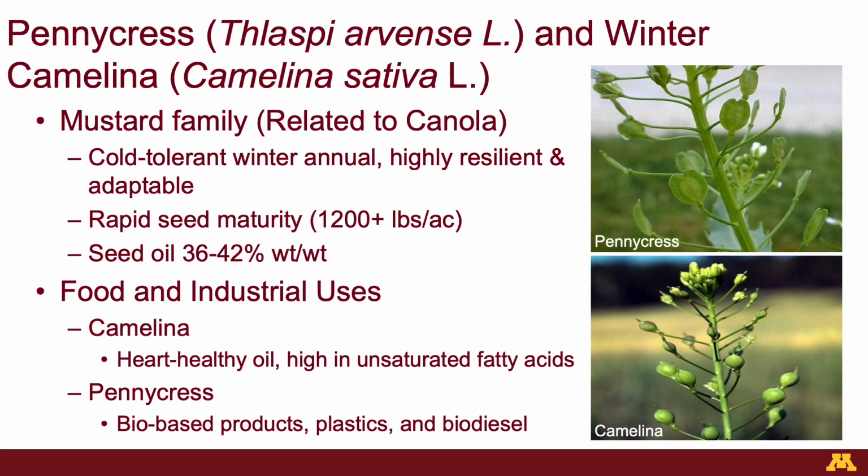Just as a quick overview of Pennycress and Winter Camelina as winter cash cover crops, both belong to the mustard family. They're closely related to canola. And they're very cold tolerant, winter hardy. They survive our winters very well here in the upper Midwest. And they're highly resilient and highly adaptable. They have a rapid seed maturity. We plant them in the fall, they overwinter. When they come back up in the spring, they start growing very quickly. And the seed matures rapidly as well. And that's what allows us to do some double cropping work. And that's what I'm going to be talking about today, using a method called relay cropping.